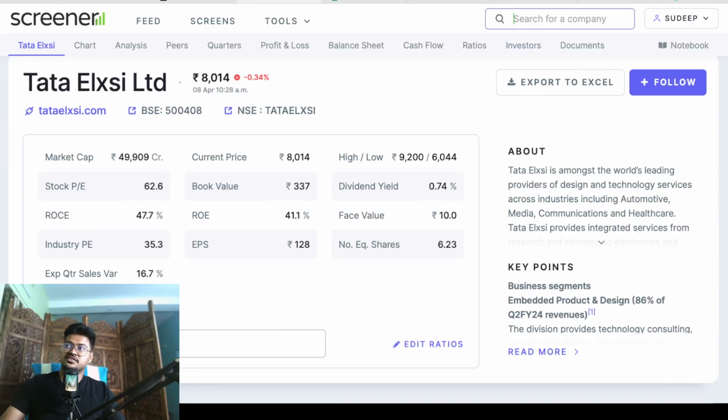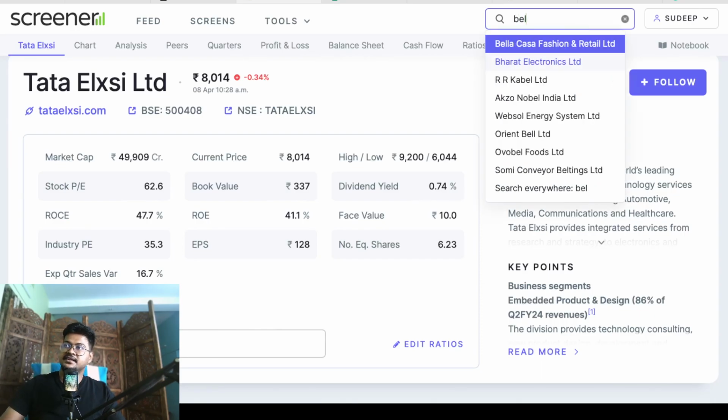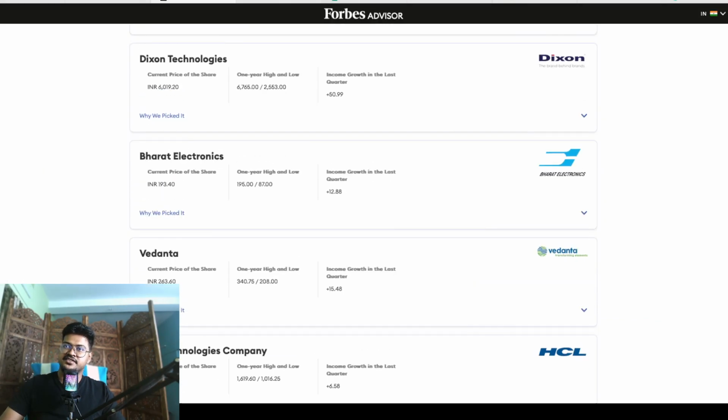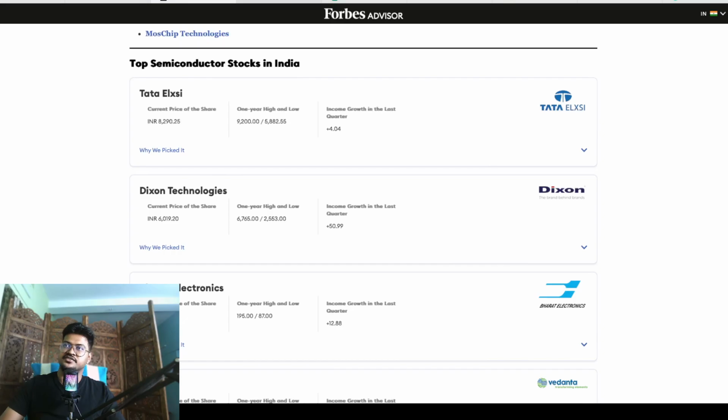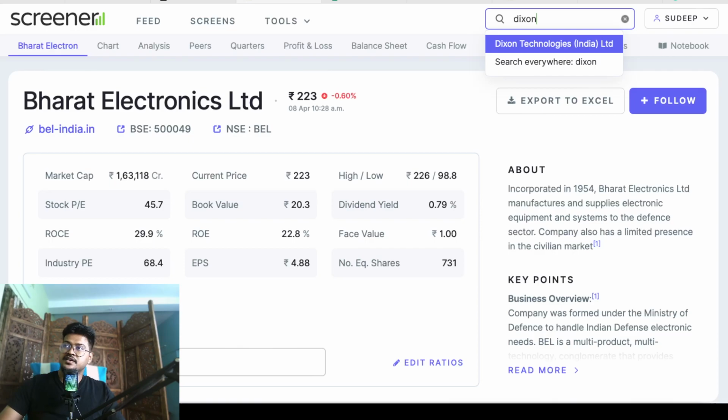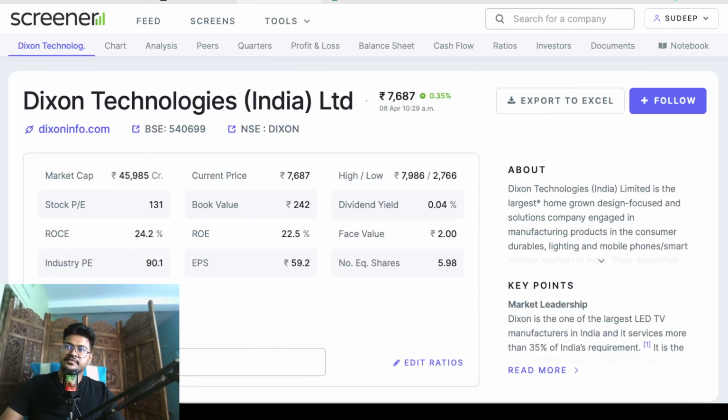Now the other stocks, Bel, Bharat Electronics. Here also the stock, you can say it is kind of undervalued. 45.7 is the stock PE and industry PE is 68.4. This is also in a good position. Now did we miss any other stock? Bharat Electronics, Dixon Technologies. Let's see Dixon Technologies. This is also trading at a higher PE than the industry PE. Okay, no problem at all.